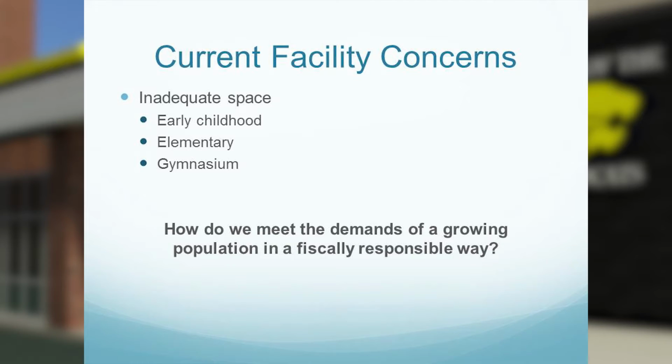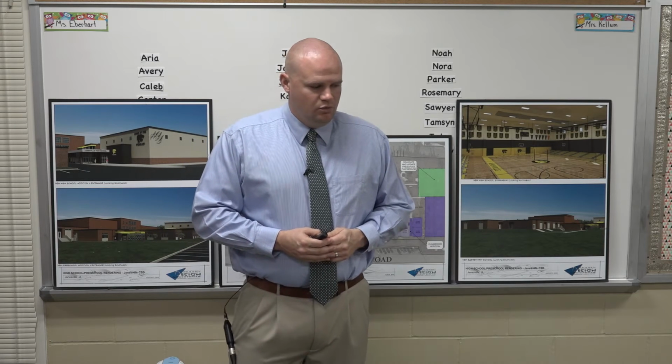Our current facility concerns here at Janesville is we've really outgrown the space that we have. This building was designed as a single section building, a single section for kindergarten, first, second, third, fourth, and fifth, and we no longer operate with that population. We have an early childhood, an elementary, and a gymnasium space that right now don't meet the needs of our current students. We have to consider how we're going to meet the demands of our growing population, because we anticipate that we are not quite done growing.